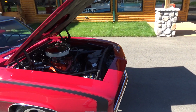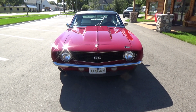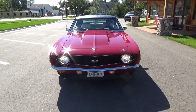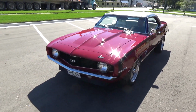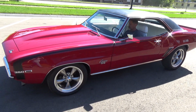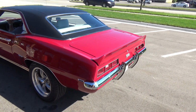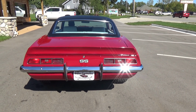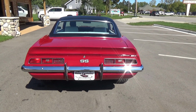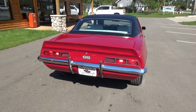They did put the steel cowl hood on it instead of the SS hood. Thing runs perfect. With the black hockey stripe on it and the black top, just a good looking car. Real good looking car, guys. Paint's real slick, flat on the car, straight. Sounds good out the exhaust. Backup lights, everything in it works. Tell you, it's just a really nice car.